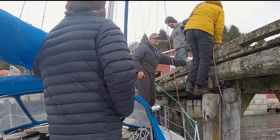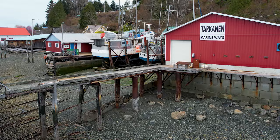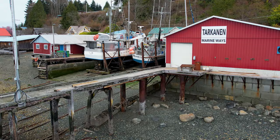My name's Ken Griffith, and I have been working for Tarkenan Marineways for about 35 years, pretty much right out of high school. I'm manager at the boatyard here. I've been manager for almost a year now. This place has been around for about 85, going on 90 years since it was first built.